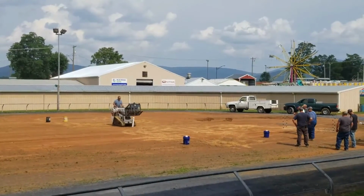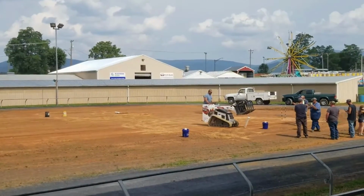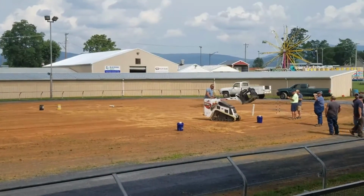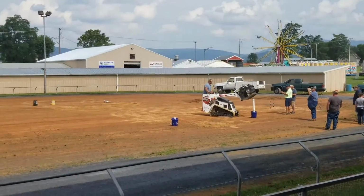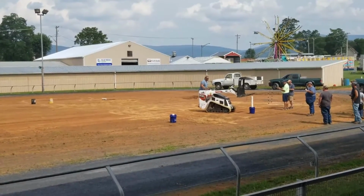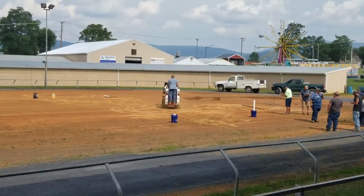Now, these 4 stations that the individuals competed in started with the tire stack, where basically there were 5 tires of various sizes, 3 larger ones that were the same size and 2 smaller ones. They had to stack the 3 big ones on top of each other, then the next smallest one, and then finally the smallest one, but they had to turn that one and stack it basically up and down.